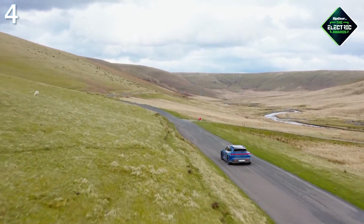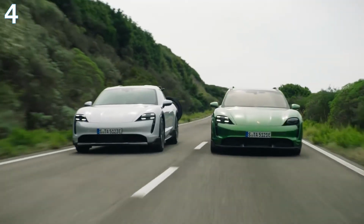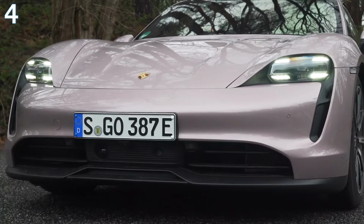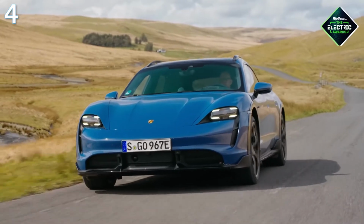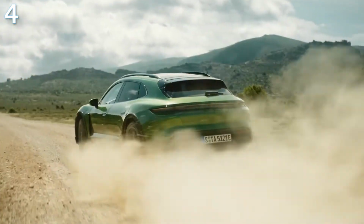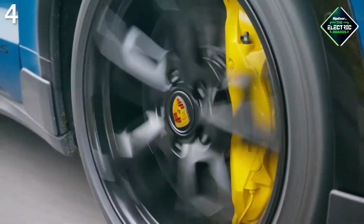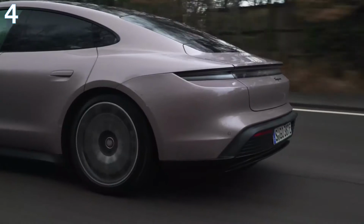The Taycan is quick. The 4S variant of the car has 509 horsepower and can do 0 to 60 miles per hour in less than 4 seconds. However, if you go for the Turbo S variant of the Taycan, you get 616 horsepower. The Taycan Turbo S features an overboost function too, which boosts power from an already astonishing 616 horsepower to 750. The overboost mode helps the car do 0 to 60 in just 2.6 seconds. The starting price of the Taycan is $79,900 and goes up to $185,000 for the Turbo S variant.